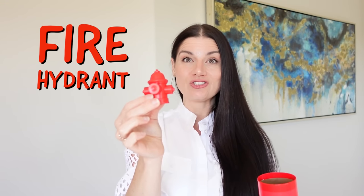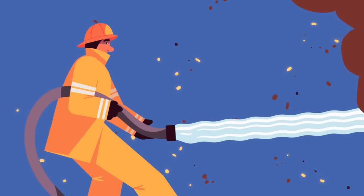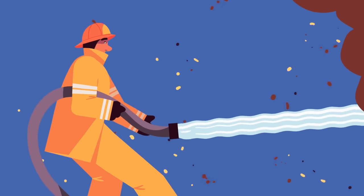Red is spelled R-E-D, red. Let's see what's inside of the red giant crayon. Open. Oh, wow. Whoa, look, it's a red fire hydrant. Yes, fire hydrants are what firefighters use to get water out so they can put out fires. Yeah, red fire hydrant. Let's see what else is inside.